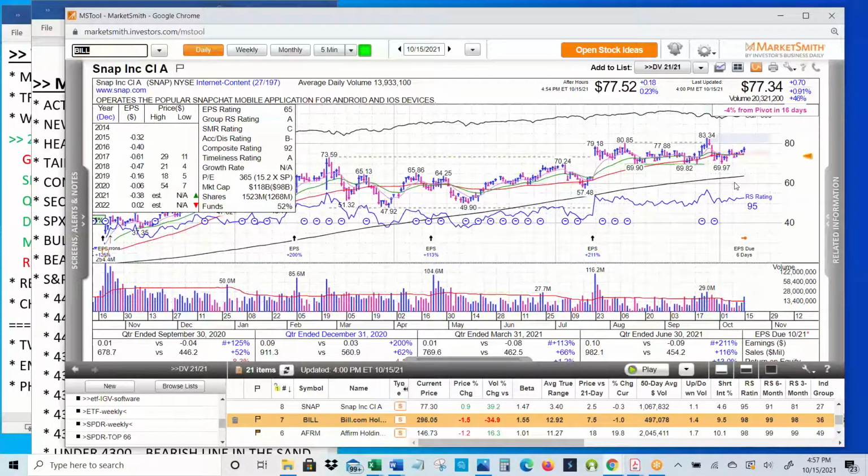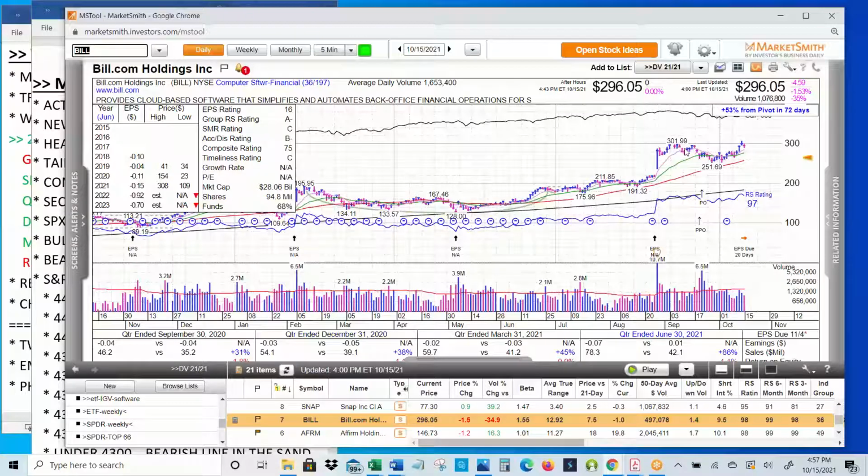Earnings next week. Bill, a strong software stock, this little cut base that it's put in, all-time highs, pulled back above the 300 level. Looking good.